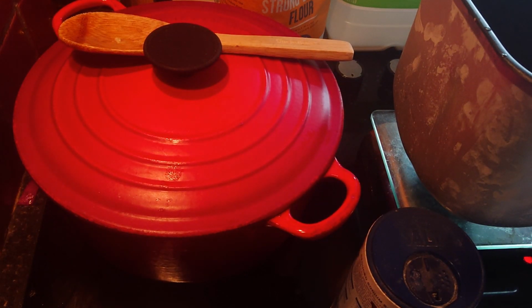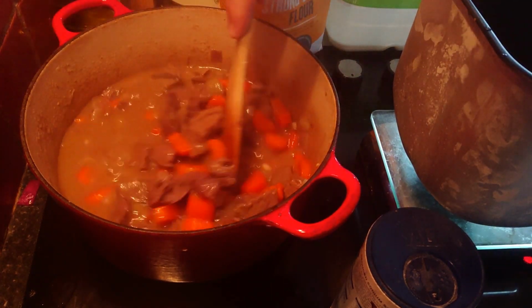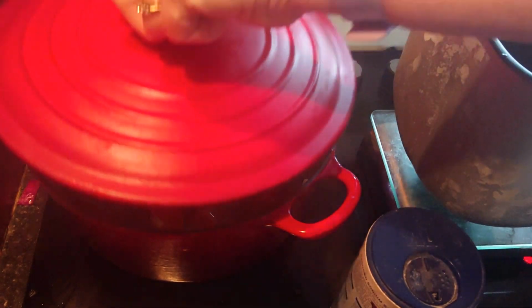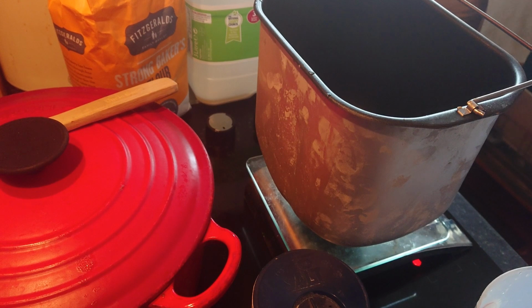I'm back and it's 1:10. I'm going to give this a little stir, make sure nothing is sticking to the bottom. It's looking delicious and it's smelling even more delicious. And the next thing we're going to do now in the kitchen is I'm going to try and make some bread in my bread maker.